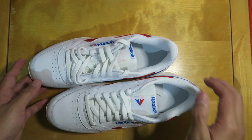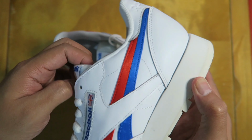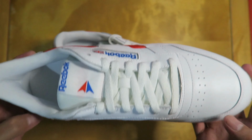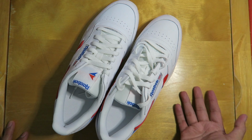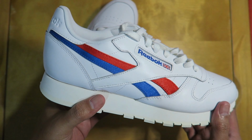So let's just appreciate first the shoe, the design itself, right? So it's a white pair with blue and red intersecting vectors on the sides, both lateral and medial sides. So we won't be too technical with this specific unboxing, right? So let's just check out the materials first.